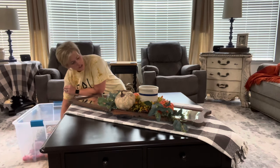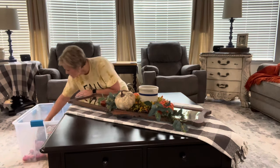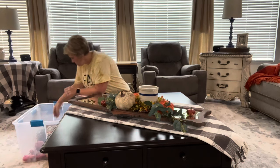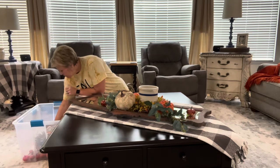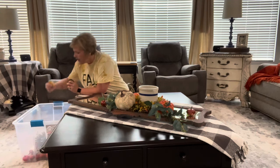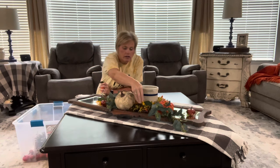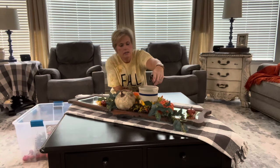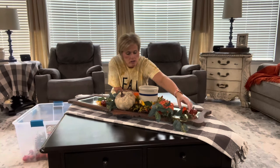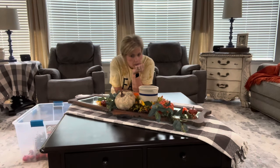I need some different colored pumpkins, don't I? Maybe some brown little ones. I have some corn I could throw in here and there, and a little squash. I could take ribbon in here, but I need to decide what I'm gonna do in this.